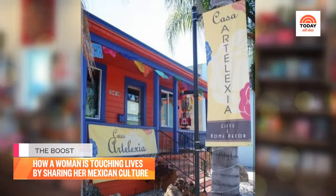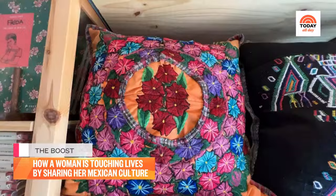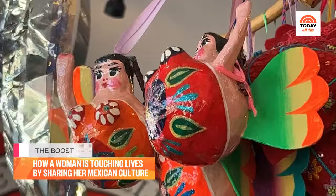Well, I always say, if I don't sell it, then I can keep it at home. So I only buy things that I really like. And I'm definitely drawn towards color, towards something that automatically just makes me smile.